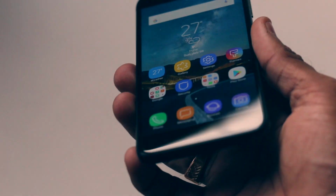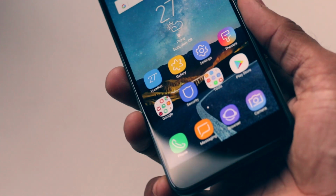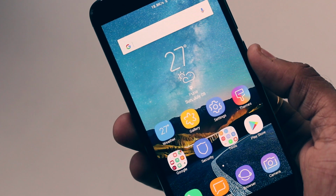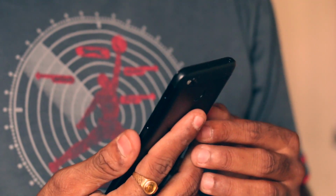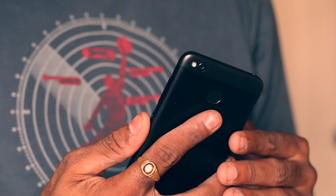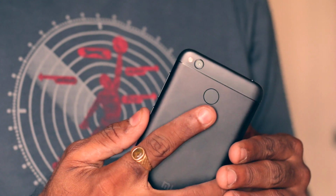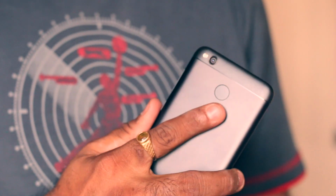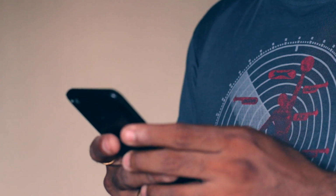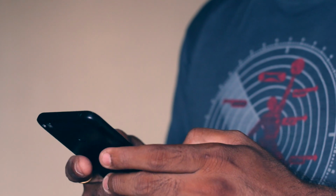The 2.5D curved glass at the top is super duper shiny, and that might be a problem when you use this phone in harsh sunlight. There's a fingerprint scanner at the back which is really sweet, and it has more than a 95% success rate. Initially it took me some time to get used to this location because it felt like it's located higher than where I would have liked it to be, but then I just got used to it. Overall the build quality and feel in the hand is a step up from Redmi 4A.